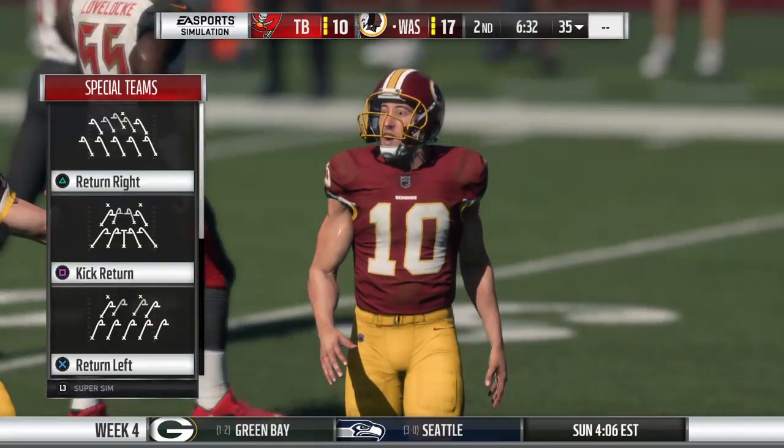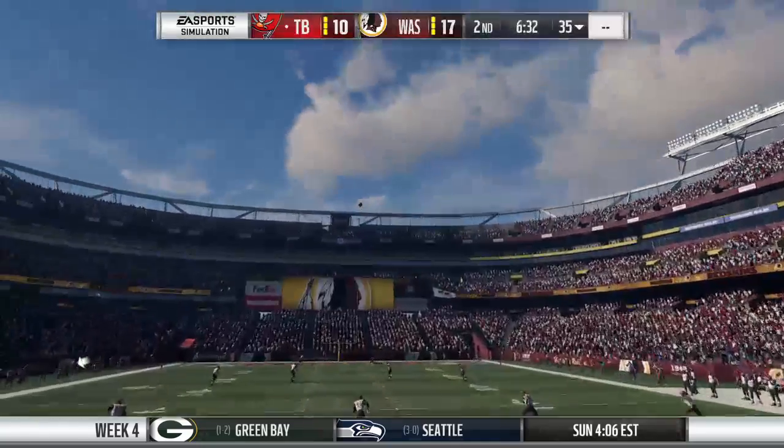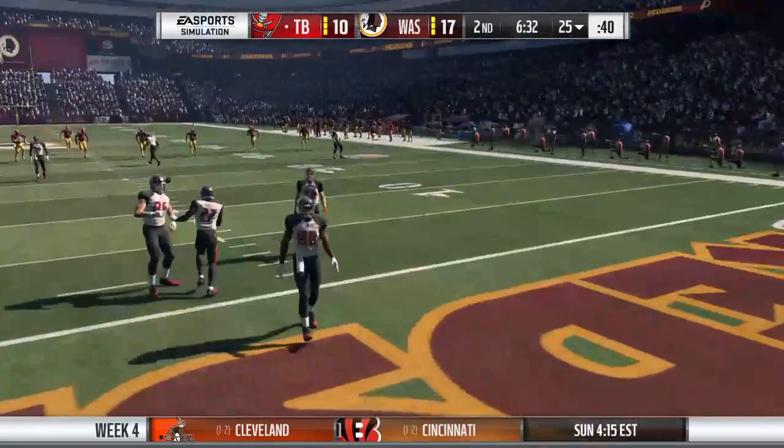So a good kick there, and they finish off the drive with 3. And that should be the goal for an offense, finish each drive with points. So that's a nice job there to come away with at least something.